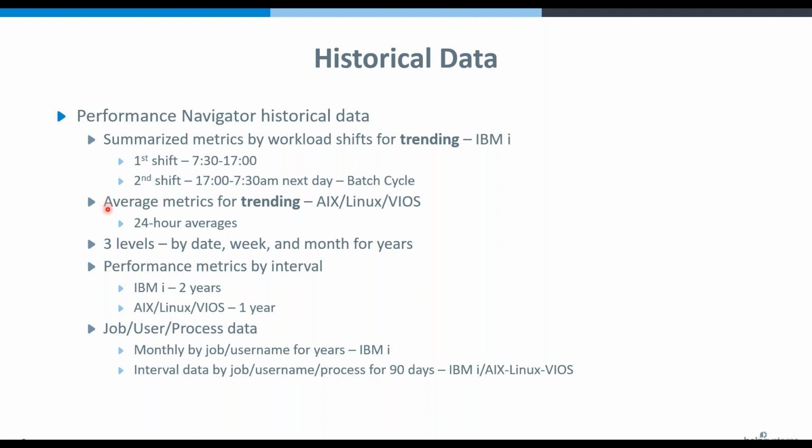And then on the AIX, Linux, BIOS, we're doing 24-hour averages for the metrics and providing that. With the product, you get three levels. You get date, week, and month breakdown. And then performance metrics by intervals. We kind of recommend you could have 2 years of data easily on IBM i, AIX and Linux about 1 year.